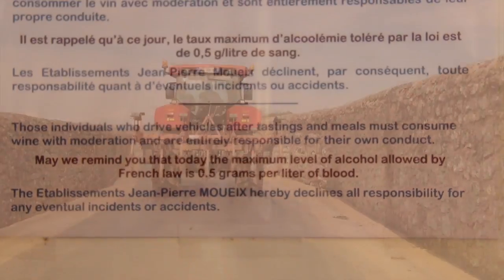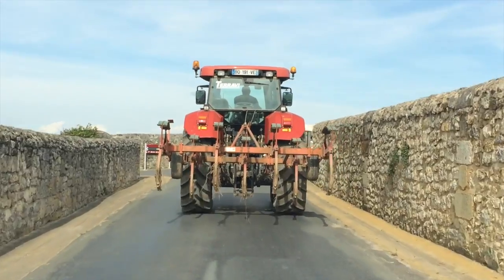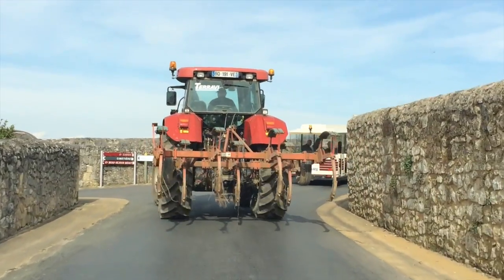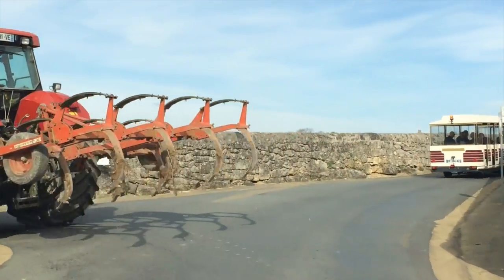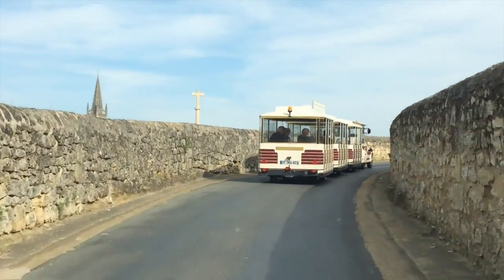Because the other thing that you spend hours doing is driving, especially if you get stuck behind one of these. But what's even worse is if you get stuck behind one of these.